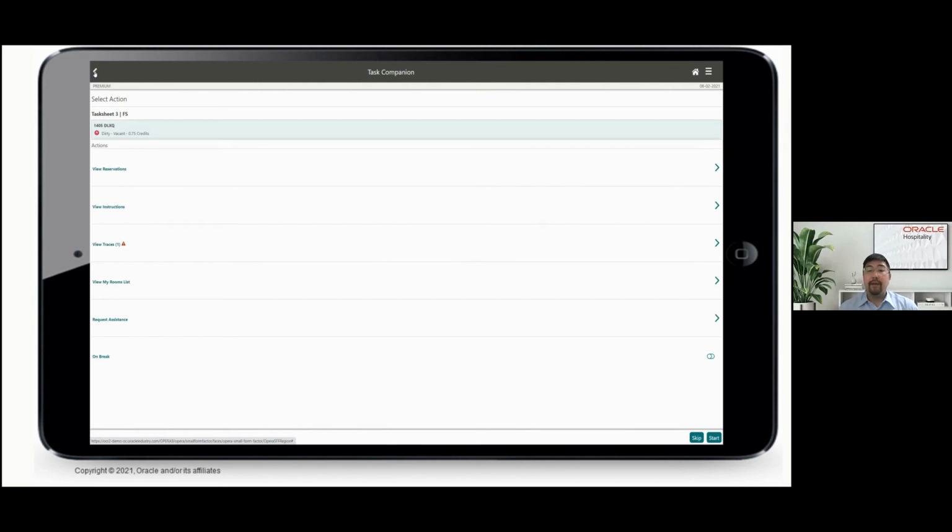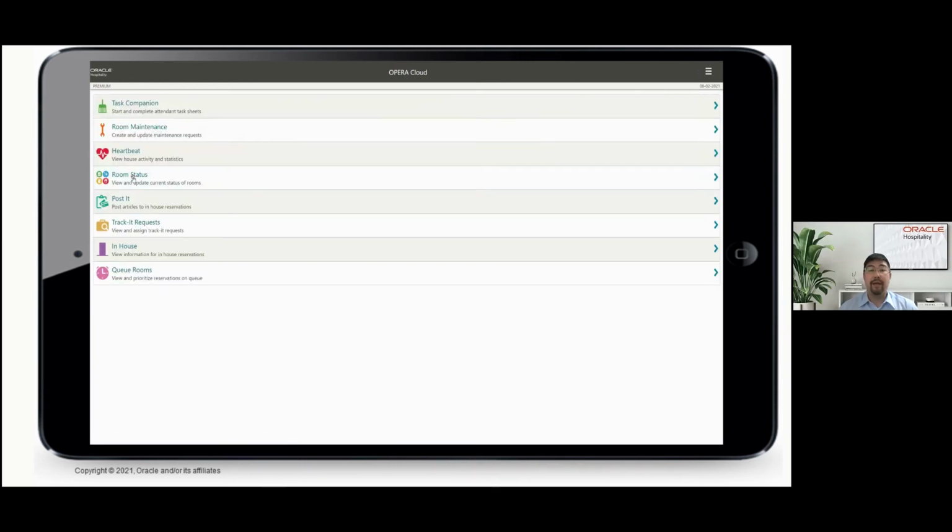Additionally, I can quickly view a list of all my rooms filtered by room statuses and change them to the appropriate status when needed.